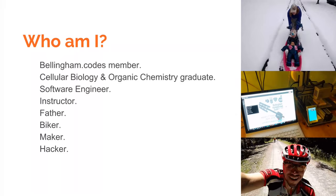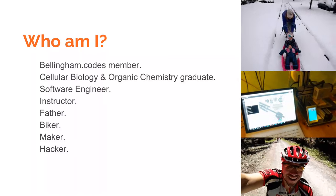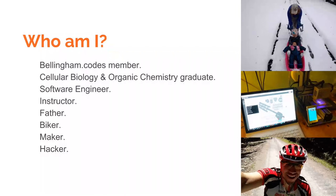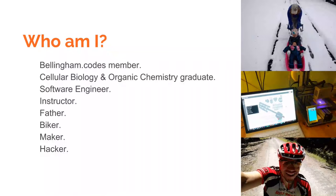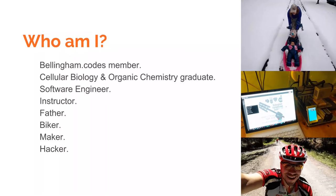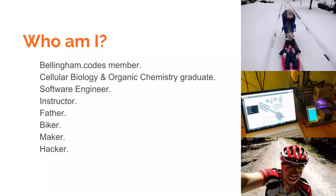All right, who am I? Local yokel here, been here about 16 years. Bellingham Codes member, graduated from Western in cellular biology. I'm a software engineer here in town at Emergency Reporting. Instruct here at BTC on occasion. Father, biker, maker, hacker, sometimes at the same time.